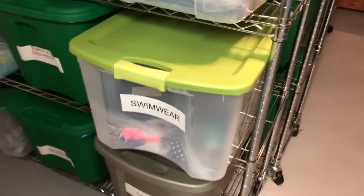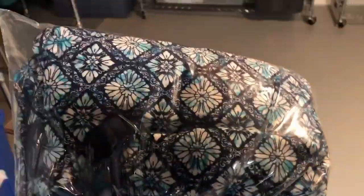I don't know how this footage is going to be, but here we have our first item. It's a woman's size 30 swimwear. And I come over and put it in this rolling cart.